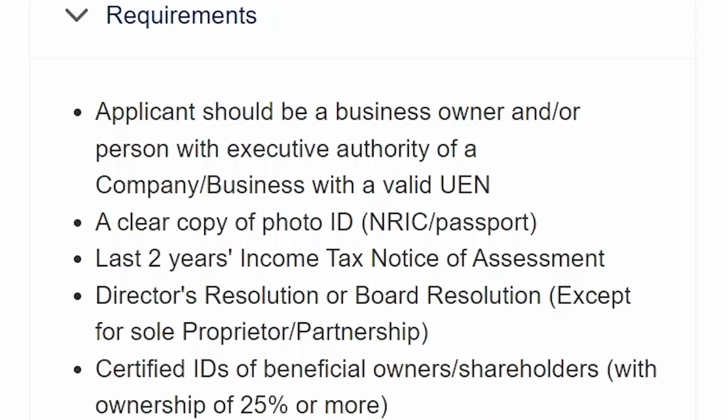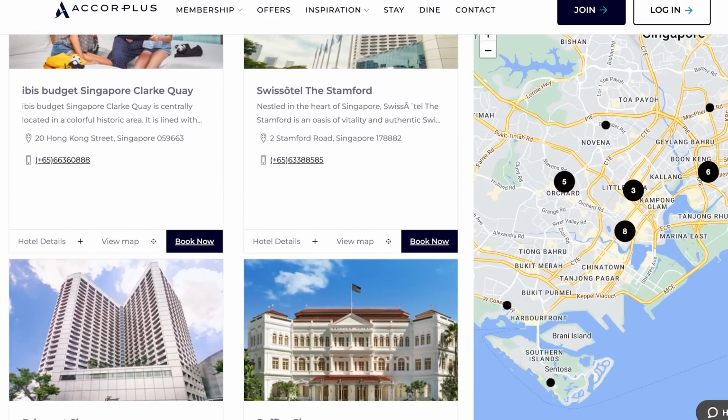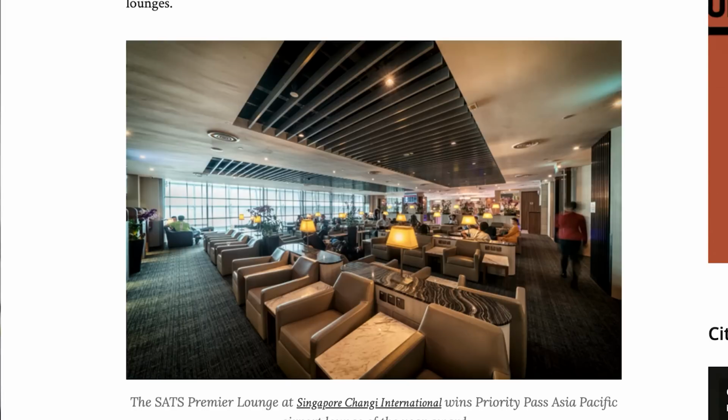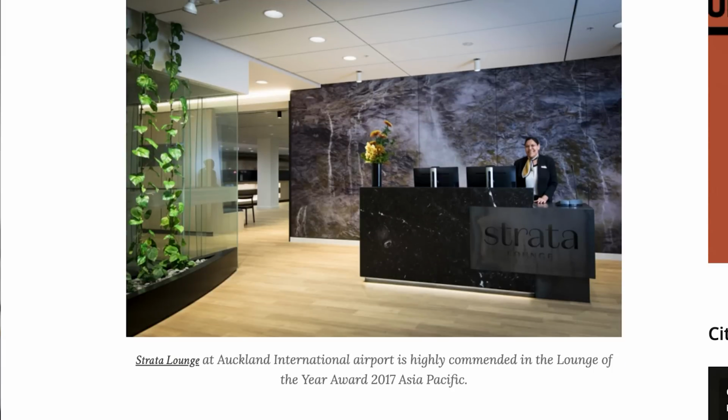In order to qualify for this card, you need to be a business owner. That's because they need you to provide them with a valid company UEN number. If you can do that, this card is super good because 1, it comes with a free Accor Plus membership, which qualifies you for a 1-day free hotel stay every year. And 2, it gives you 2 complimentary visits to the Priority Pass lounges every year. So if you are a business owner, get this card.